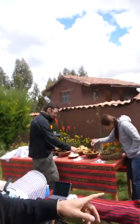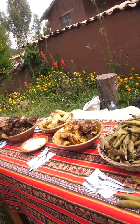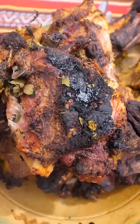Okay, then all the food is transported over onto the table. So it was on the same table in its raw form an hour ago. Now it's in pure Pachamanca roasted glory. How do you see it? Alpaca went in first, I think.